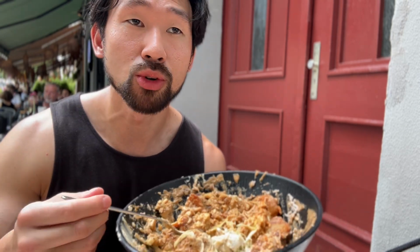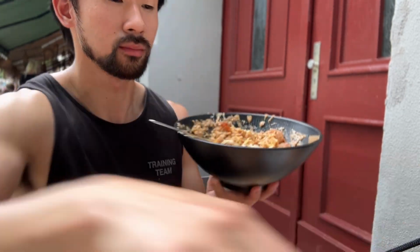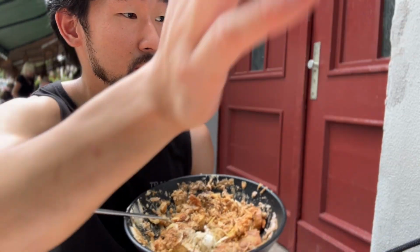Been about 2 hours. Really great sights. Saw a lot of the Berlin Wall, the area where they had like the ceremonies.